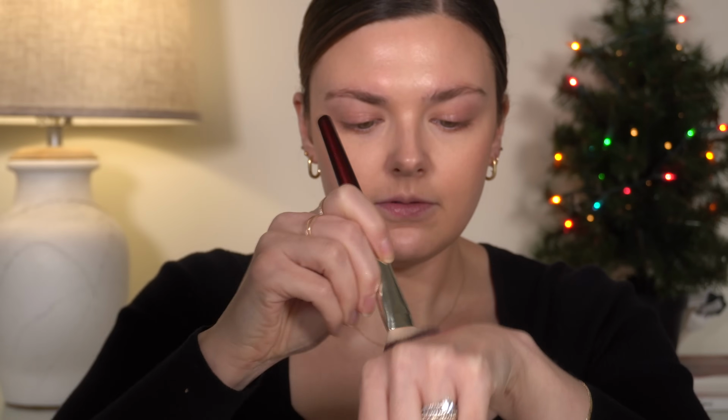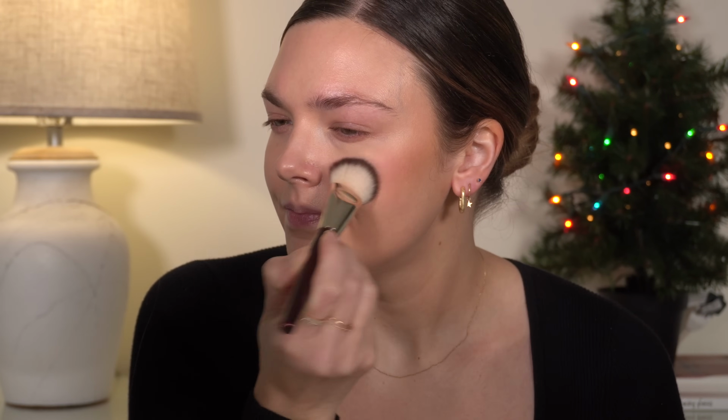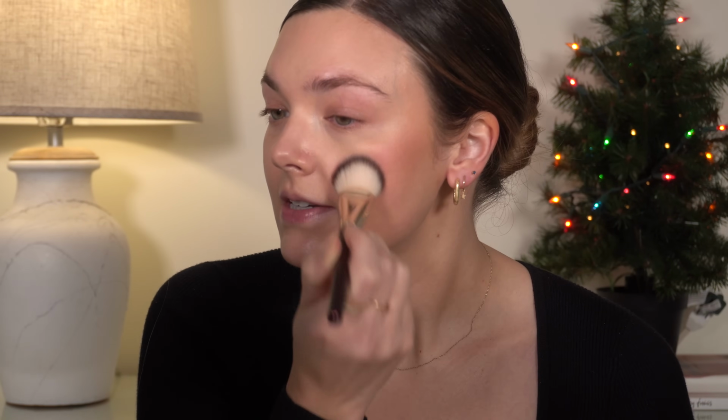I have never tried her formula in her blushes, so I'm very excited to try it. I'm gonna use the BK Beauty 109 to apply this, and I think I'm gonna do it from the back of my hand first, since I've never used this formula before. So I'm just gonna kind of work it into the brush and tap it on. I really love colors like this. I'm just now kind of discovering since I tried the Patrick Ta blush, but oh, yeah. Okay, so that is gorgeous.